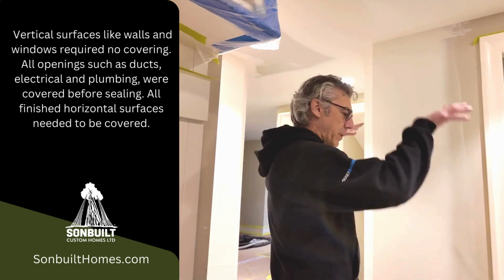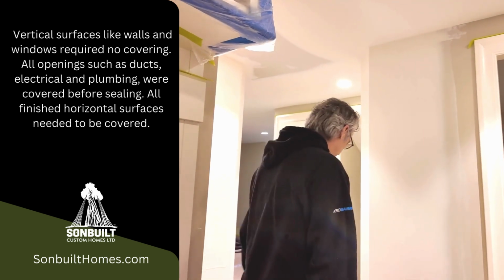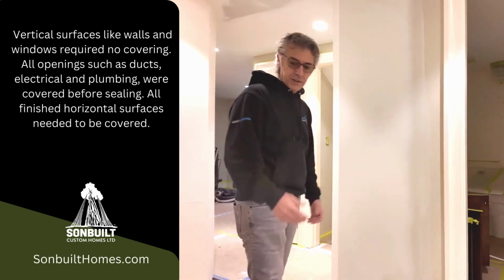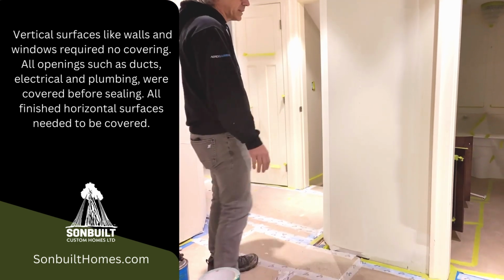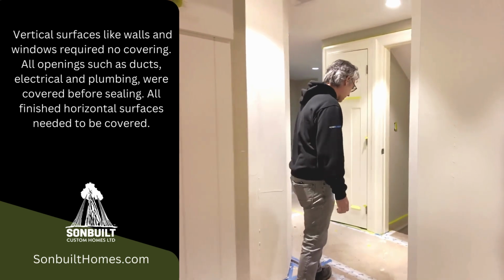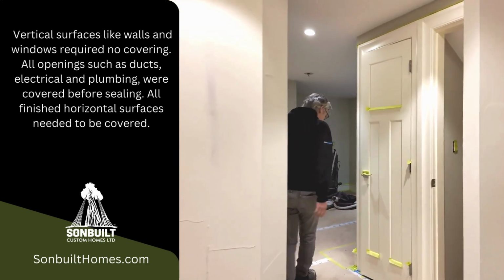So this sealant will go down, and then after we stop, they will land on any horizontal surfaces. That's why we protected all the horizontal surfaces. It doesn't have any effect on the verticals. You see all the protection?